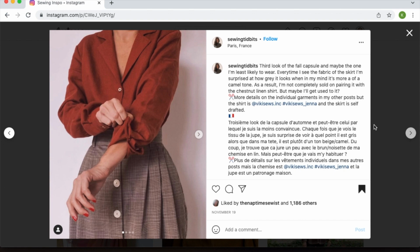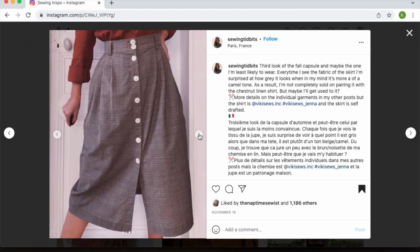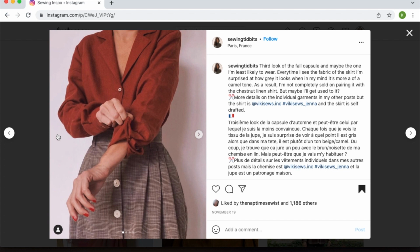This is a Vicky Sews pattern, and this photo almost convinced me to buy this pattern when I was doing my Black Friday shopping on their website. I ended up skipping it just because I don't really need a button-down shirt right now. But of course, I love this color, and I also really like how she did this photo with her rolling up the sleeve. It's kind of like an action shot.